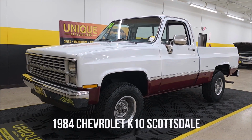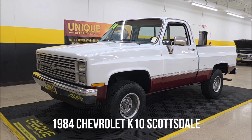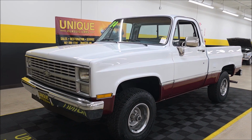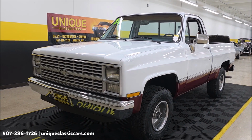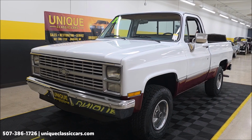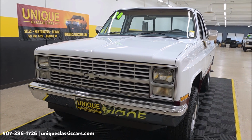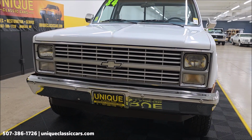4x4 to check out here at Unique Classic Cars. This one's a 1984 Chevrolet K10 Scottsdale, regular cab short box. Clean Carfax, no accidents indicated. Actually a Tennessee vehicle, much of its life, so hasn't spent time in the Midwest. 305 V8 underneath the hood. It does have a 600 CFM 4-barrel Edelbrock on it, paired up with a 700 R4 automatic with overdrive transmission.